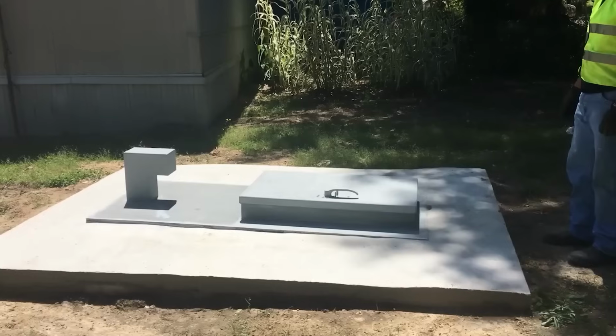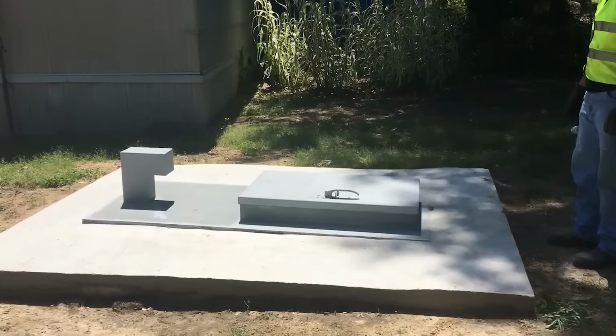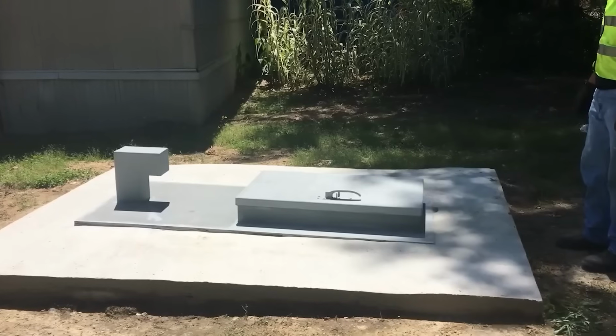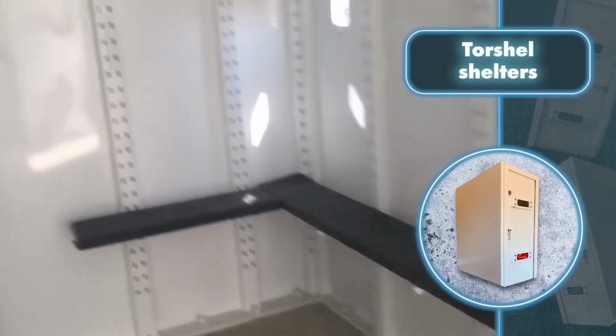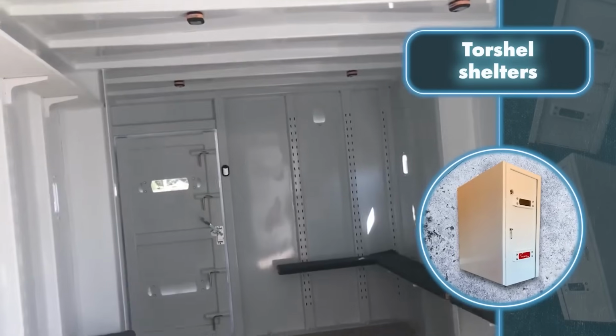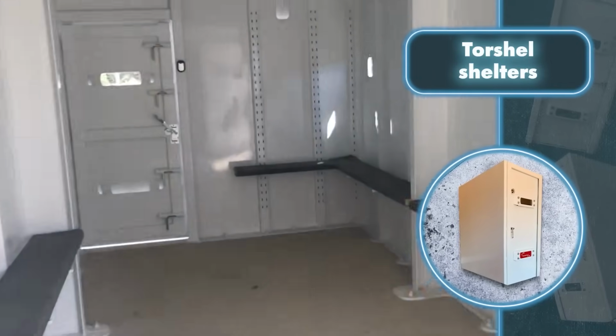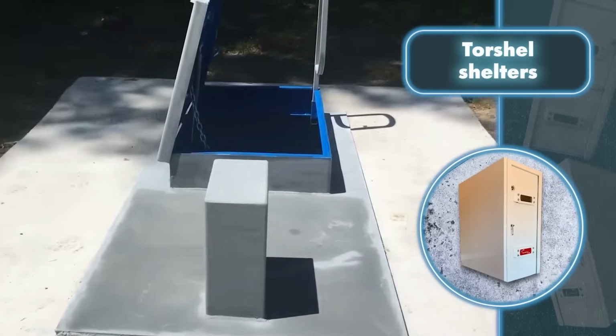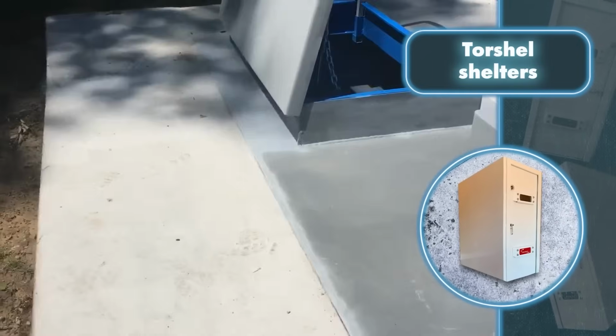Yet the most crucial aspect of the comfort in a shelter is the feeling of safety. Torshell has taken that seriously, ensuring these shelters are airtight, sealed both inside and out, and featuring sturdy, thick walls that can protect you from any physical threats. In the case of underground shelters, the walls are even more robust with a double layer, one of them being a 4-inch thick concrete barrier.